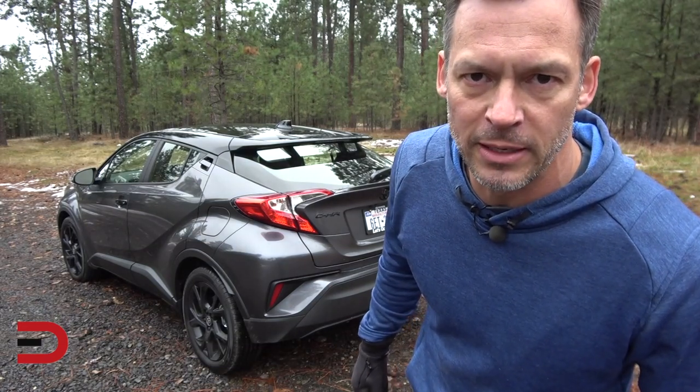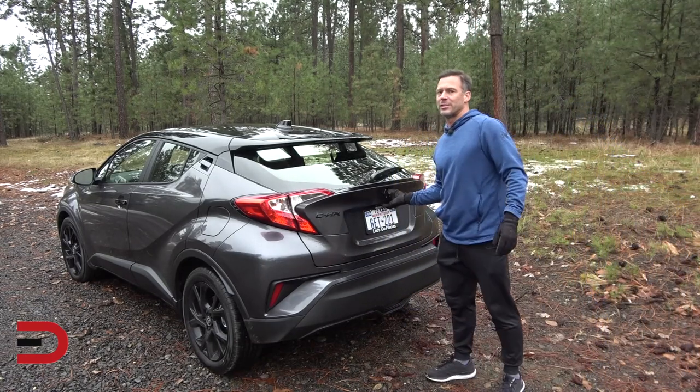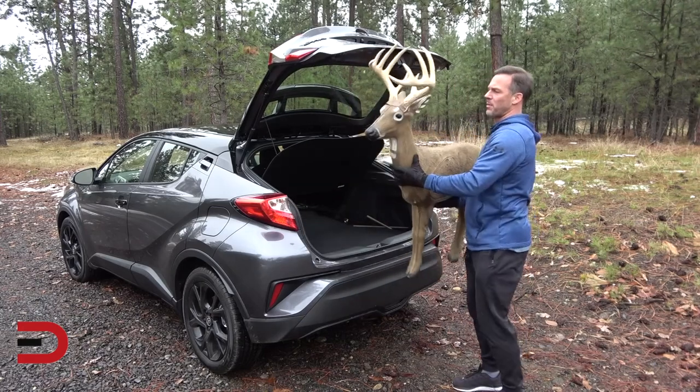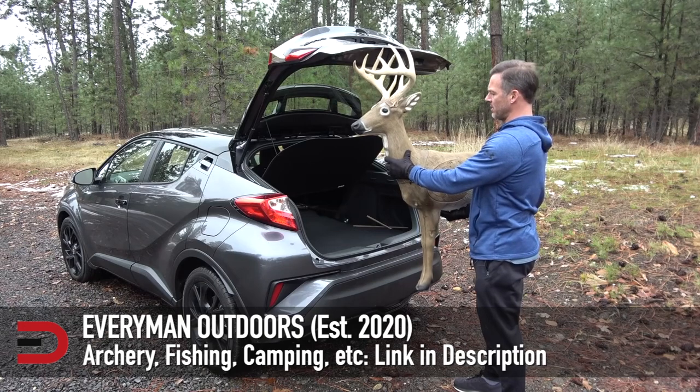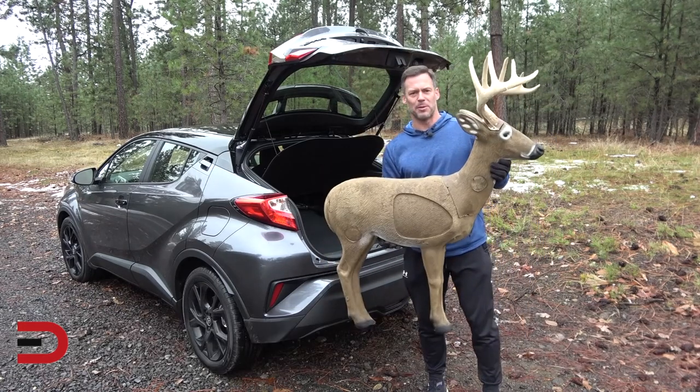Before I show you the backseat legroom and headroom, I'm gonna show you the cargo space, because that's where I'm keeping my friend. There is 19 cubic feet of cargo volume behind the back row, which is actually up right now. And here is my buddy Henry. Maybe you've seen this guy before in my Everyman Outdoors YouTube channel, Buck Henry. He's my 3D target for my bow. I'll be shooting him a little bit later.